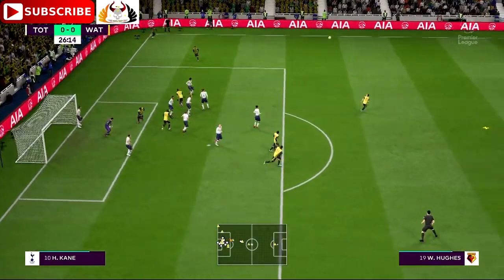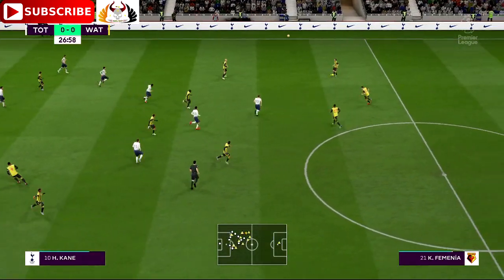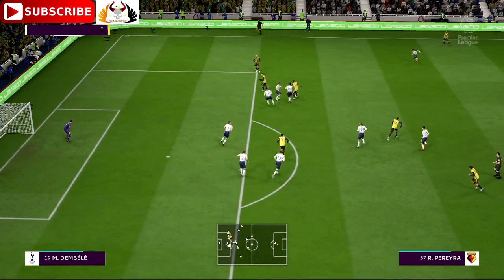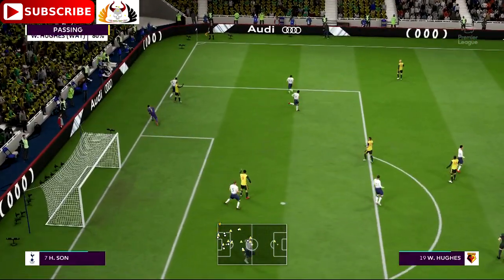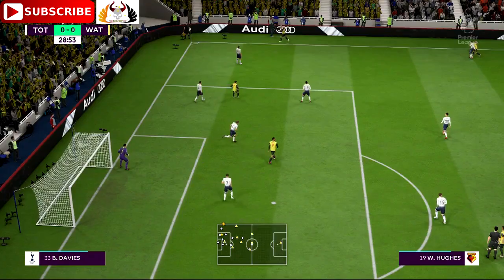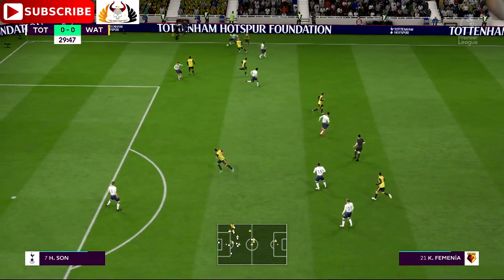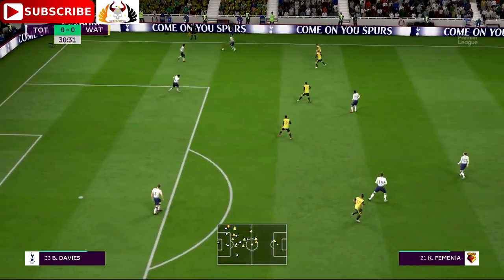In from Holebas, and they get it away. Dele Alli. Son. Pereira. Deulofeu. They've gone wide. Chance to get the ball in the box. Cleared away, well away from goal. Gerard Deulofeu. On. Making sure there's no turnover. Song. It's Ben Davies.